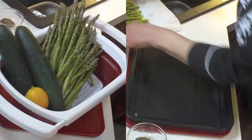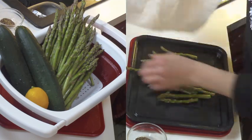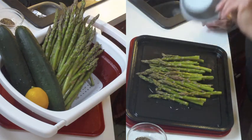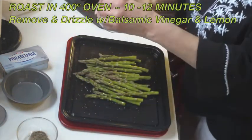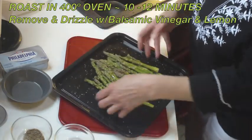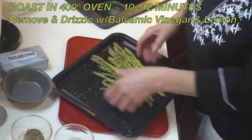Taste test. Delicious. Wash and dry about 1 bunch of asparagus tips. Drizzle with a tablespoon or so of extra virgin olive oil. Season with fresh cracked black pepper. And I use kosher salt. Now just use your hands to mix them up so that they're all evenly coated.